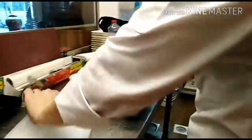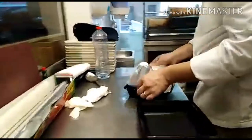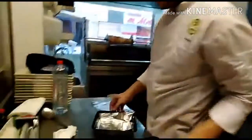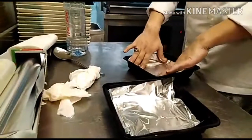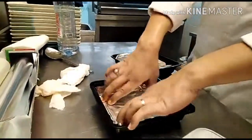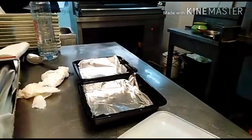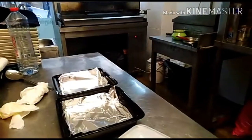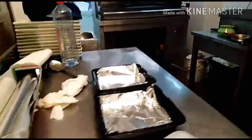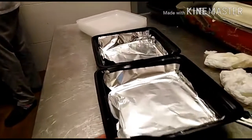And this is the preparation for takeaway. This is the portion. This is the portion we give to the customer of takeaway. It's ready. So it's ready to go in. It's ready to pop in, ready to bounce in this container.